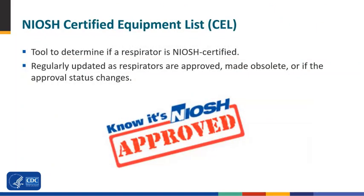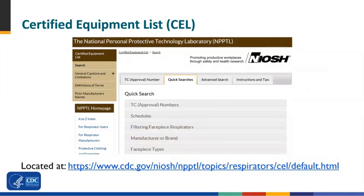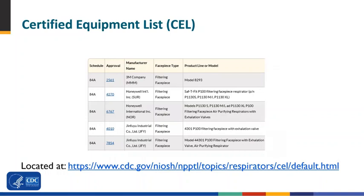So to help you find respirators that have been approved by NIOSH, we have the NIOSH Certified Equipment List, or the CEL. This tool is regularly updated to include respirators that are newly approved or remove respirators that are obsolete. Next slide. And here's a picture of our CEL, and you can search for NIOSH approved respirators using various criteria, again, such as the approval number or the manufacturer or the type of respirator that you're looking for. Next slide. And the CEL will provide you search results such as these, providing you the manufacturer, the model number, and also the type of respirator. Next slide.